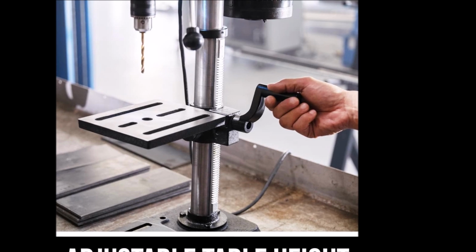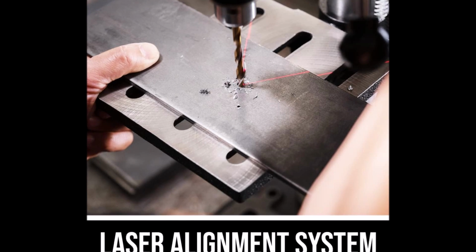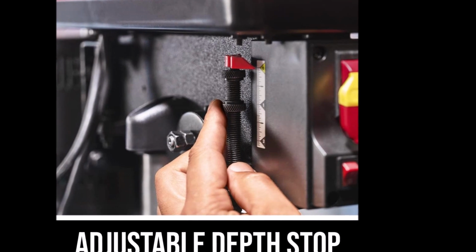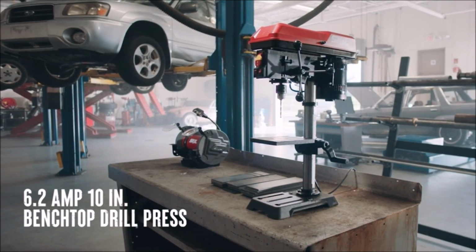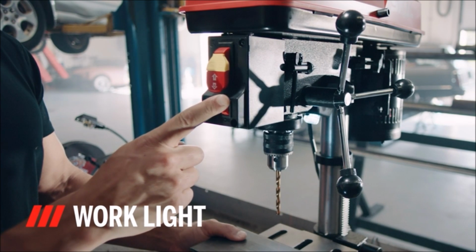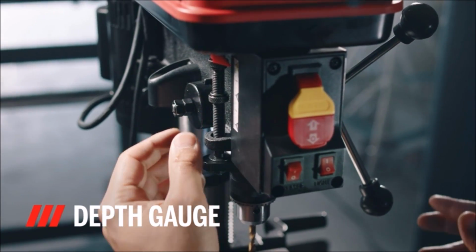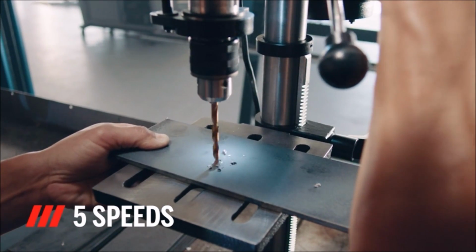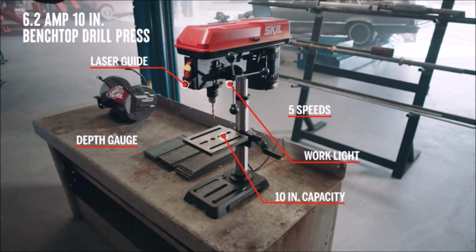The drill press is equipped with a laser alignment system, allowing for precise drilling maneuvers and accurate hole placement. To further enhance accuracy, the drill press features an adjustable depth stop, ensuring consistent drilling depth with every operation. Additionally, the adjustable table height provides easy depth control, accommodating various workpiece sizes and thicknesses. Safety is also a priority with this drill press, as indicated by its laser class 2 rating and maximum average radiant power of 0.83 milliwatts. Moreover, the built-in LED work light conveniently illuminates the workspace, ensuring visibility and precision even in dimly lit environments.